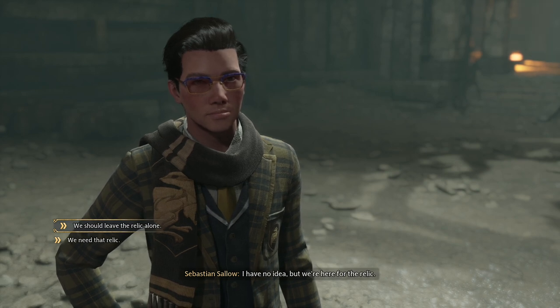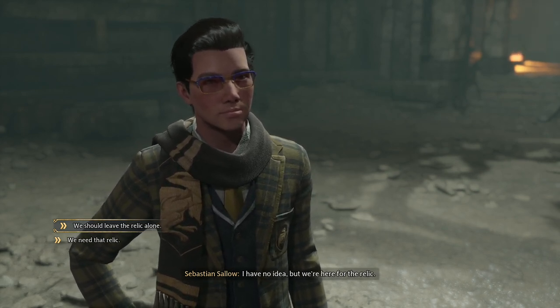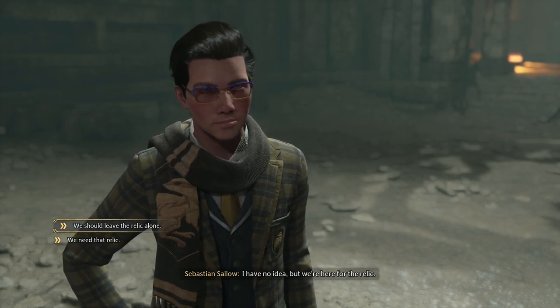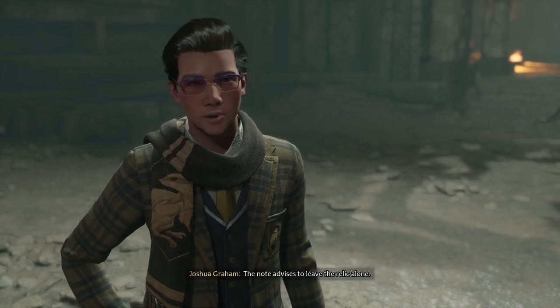Ooh, this is a tough choice. I think that does not give a good feeling about the dark sacrifice. I think we should leave the relic. I think there's another way to save Anne. The note advises to leave the relic alone.